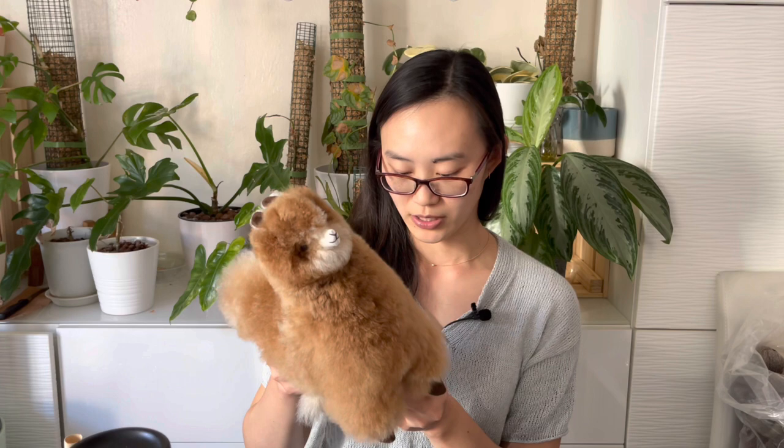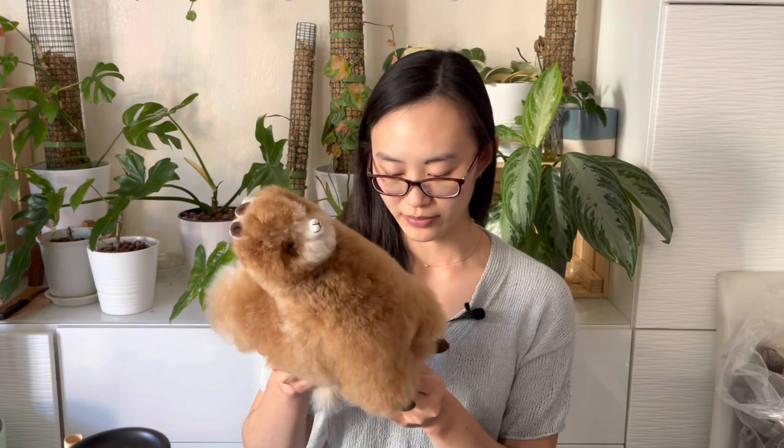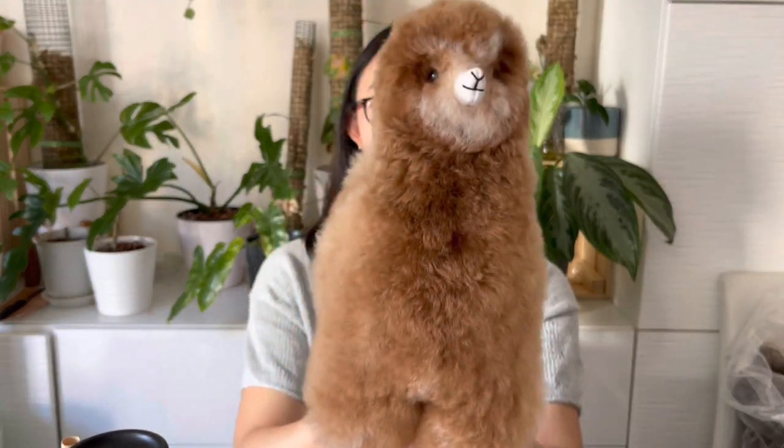So here I got a little alpaca doll, and this is by lawnart.net. They make alpaca products. It's made with genuine alpaca fur and hand-stitched. They're animal-friendly, and they use fair trade practices and detailed handcrafting. So this little guy is really cute. It's also super soft.